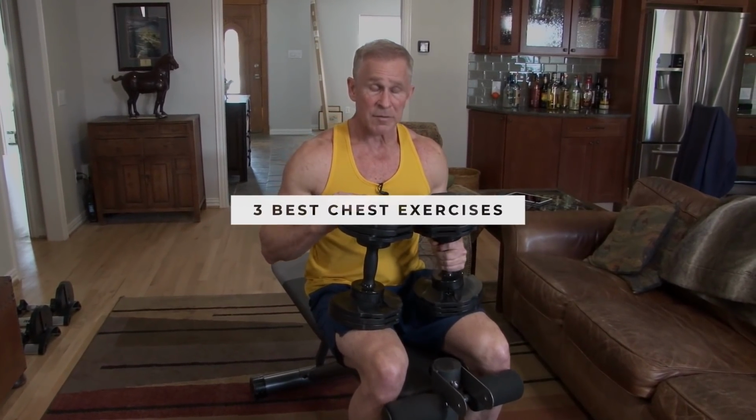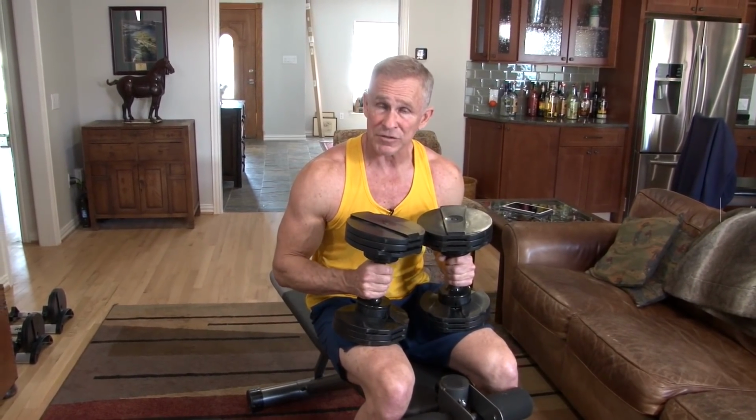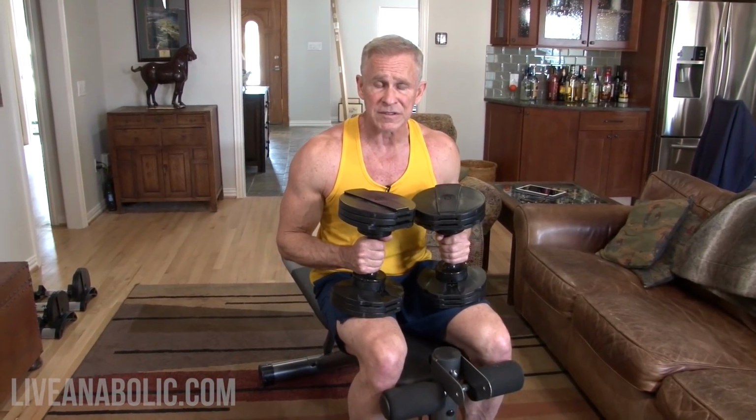All right, so my number one favorite exercise for my chest is a flat dumbbell chest press. It's great because it engages all the muscle fibers in your chest. Your chest is made up of more than just one muscle group, all right? So this orientation allows you to hit all those muscle fibers at the same time. And because you're engaging so many chest muscles simultaneously, you can lift a lot more weight, all right?